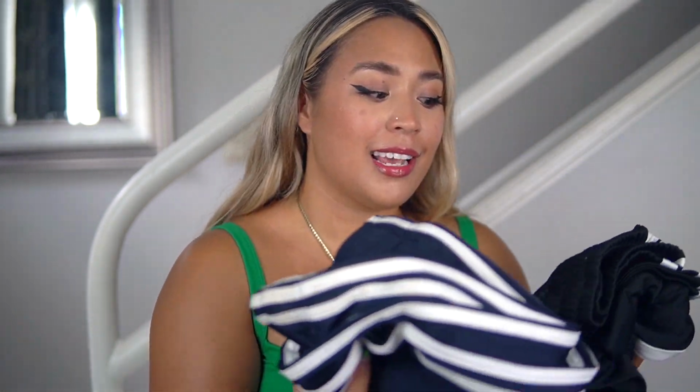Then I wanted to talk to you guys about my favorite bottoms lately to pair these tops with, or really any crop tops with, and they are track pants. I just love the 90s vibe of track pants. There's just something about them that's so effortless girl cool. So I got a couple of pairs.